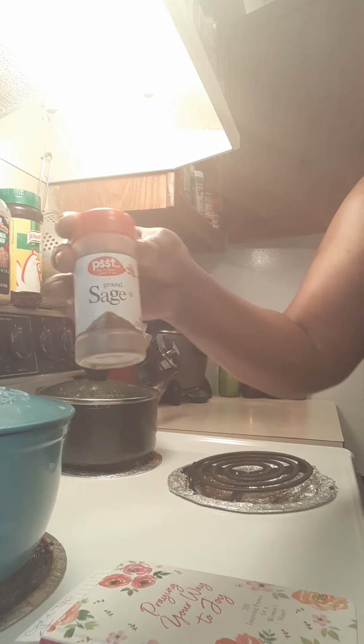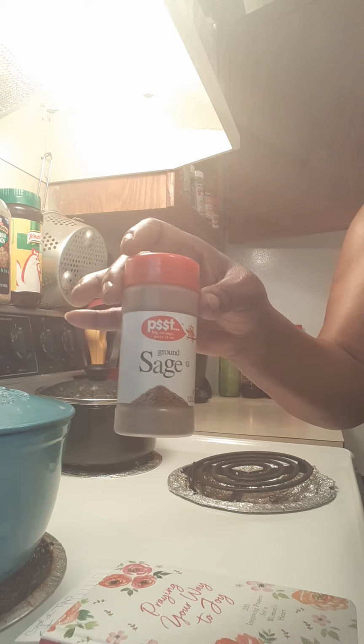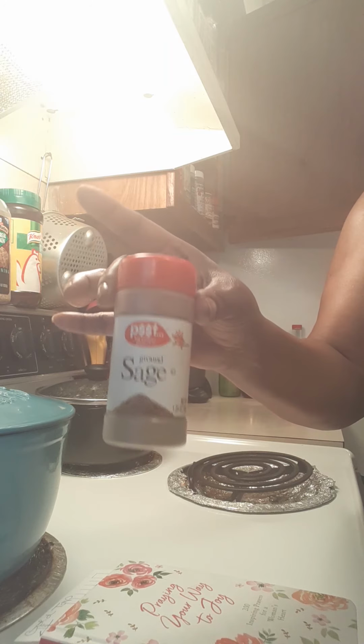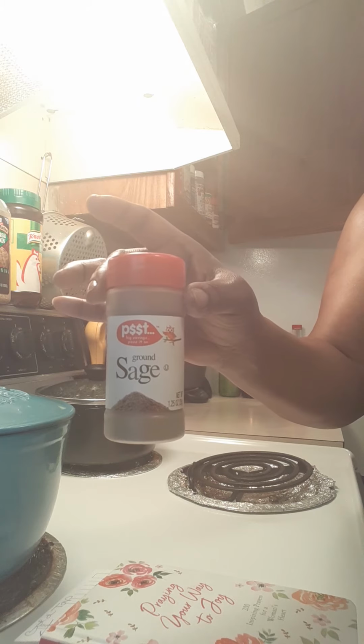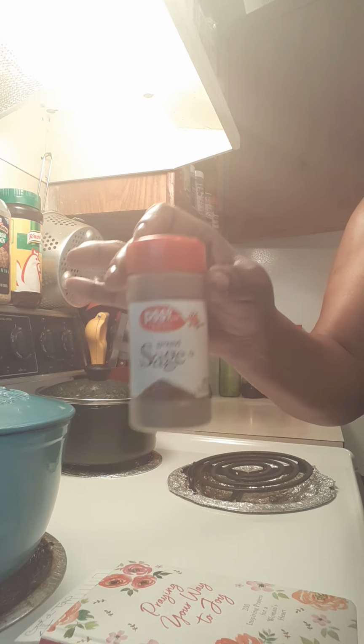Last but not least, good old sage. When I make my breakfast sausages, I like to put a little bit of sage in them. And sometimes I'll take the regular breakfast sausages and sprinkle the sage over it. So it's not just for chicken and dressing too. Sage sausage. Trust me, delicious.